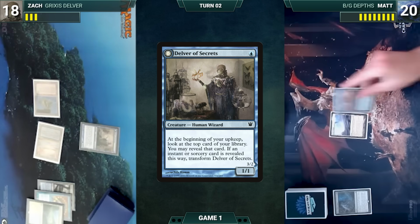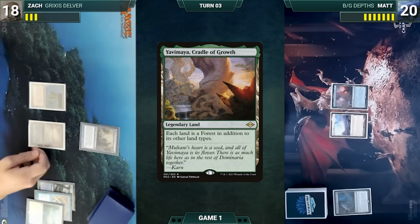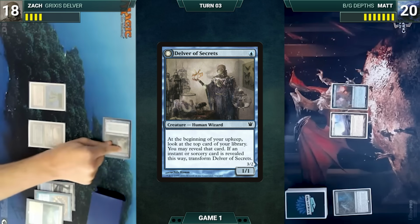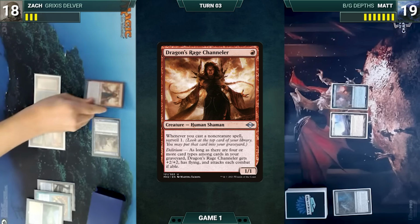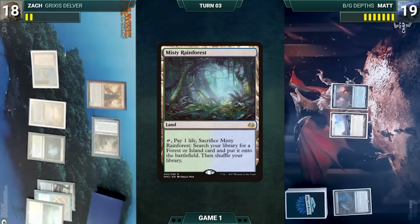Draw. I'll play Yavimaya, Cradle of Growth. I'll pass the turn. Untap. Keep, trigger Delver. Look at the top card, and I will not reveal. I'll go to combat. Swing for 1. I go to 19. Dragon's Rage Channeling. I will play a Mysterious Forest as my land for turn, and I will pass the turn.